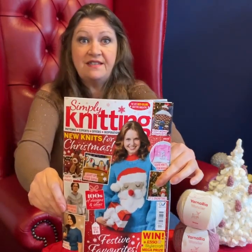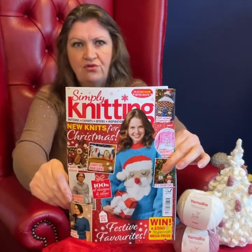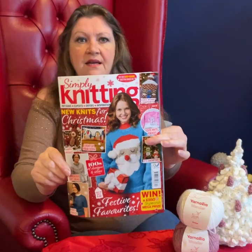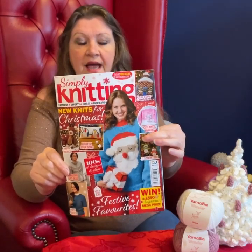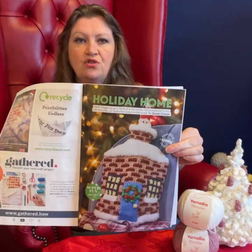Sticking with Christmas, have you got this month's Simply Knitting magazine? I think it's issue 257. I'm not sure, I'll check, I'll put it down below. But this is this month's copy, and there is a knitting pattern in from me, from Suzy Cowper, and it's for a hot water bottle cover.